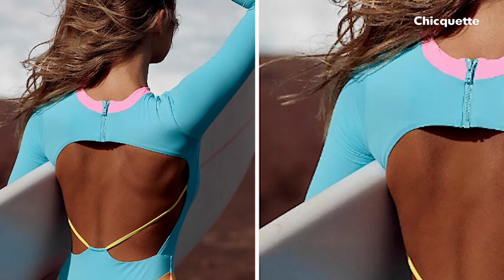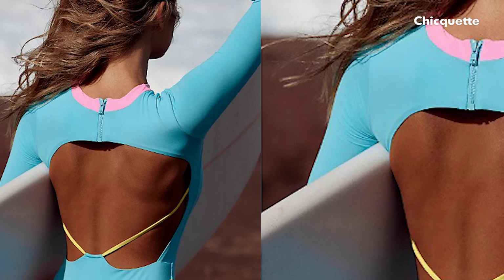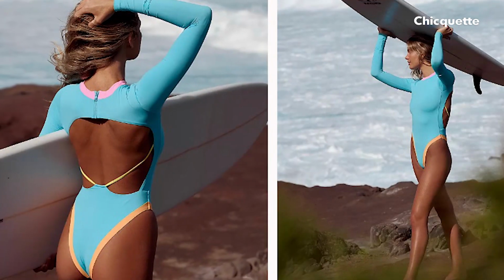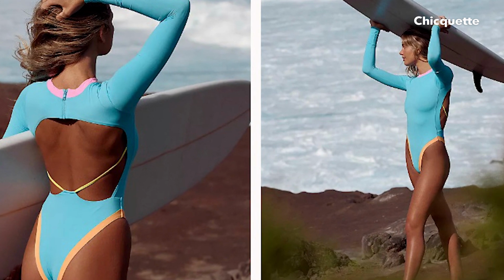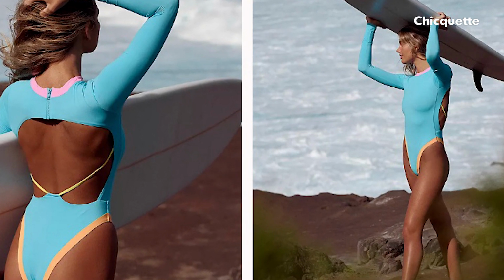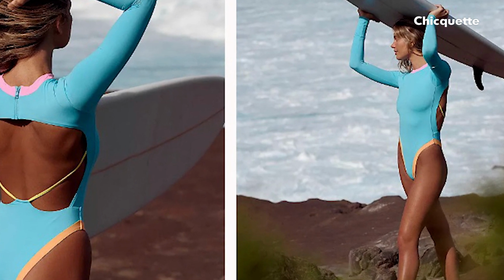It's a more suitable take on the cutouts, just enough detail to still have a bit of interest in the back, isn't it? Full coverage in the front, high cut, it's sexy and alluring with taste. And if you're a sportswoman looking to be active while avoiding the traditional wetsuit look, this is your splash of fashion. Next, you might need a pair of sunglasses to look at this next bathing suit.